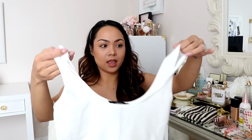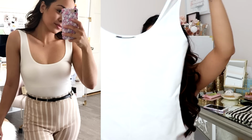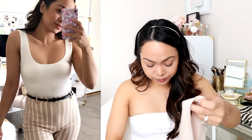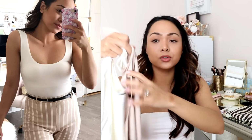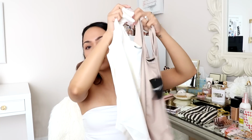All right, I got a few things from Forever 21. I love these guys. These are bodysuits from Forever 21, and they're so nice. So I got this white one. I also got it in black, but that's in the wash, but this is the white. This was $10 for the white, and then I got the nude, and the nude is $9.90. I don't know why there's a difference, but they're exactly the same. So the nude is $9.90, the white is $10.90, and I believe the black was also $9.90. Why is the white one $1 more?